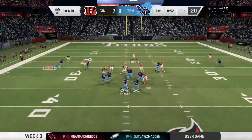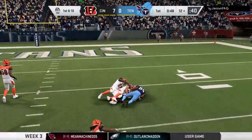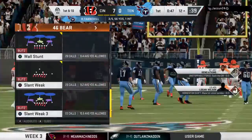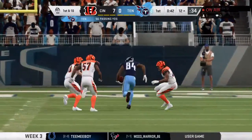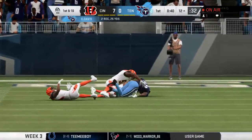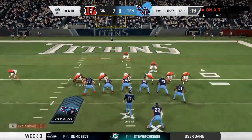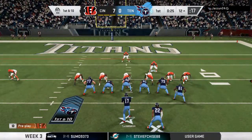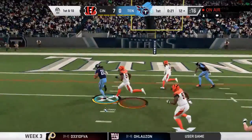Trying to shake off the interception from the last drive. He'll look to throw. And down inside the 15, shy of the 10. 17 yards on that play for the Titans. You can see the time and effort and thought that they put into their passing game because it was evident right there. It looks like a simple pitch and catch, but you and I both know that they have planned for this and worked hard to make it happen.